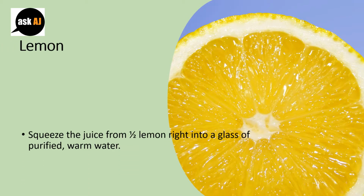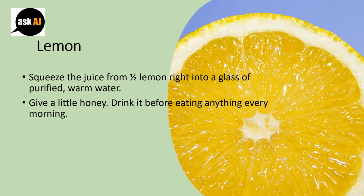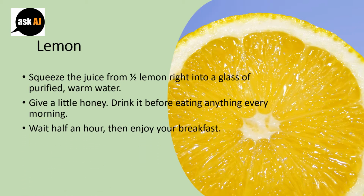Lemon. Squeeze the juice from 1/2 lemon into a glass of purified, warm water. Add a little honey. Drink it before eating anything every morning. Wait half an hour, then enjoy your breakfast.